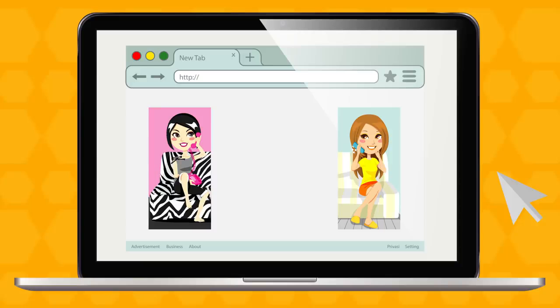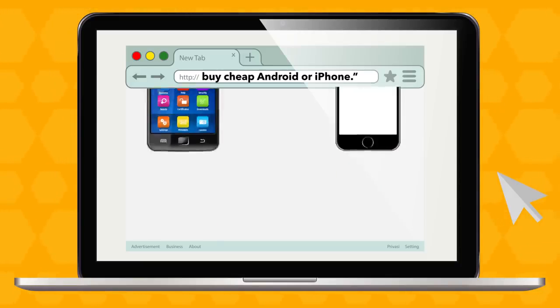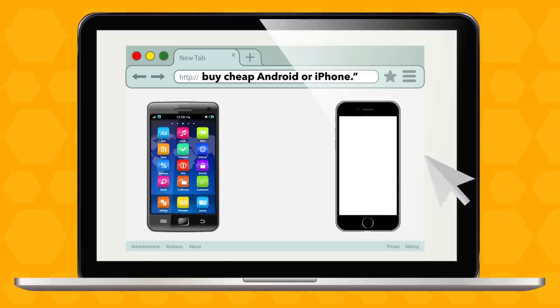How else can this trick be helpful? Imagine you are deciding which smartphone to buy. Make Google find and describe both options at once. Just type in "buy cheap Android or iPhone."